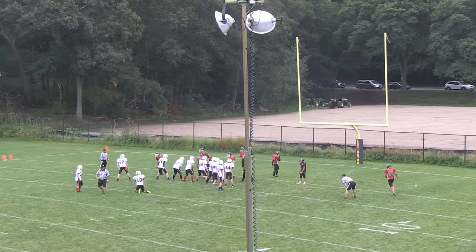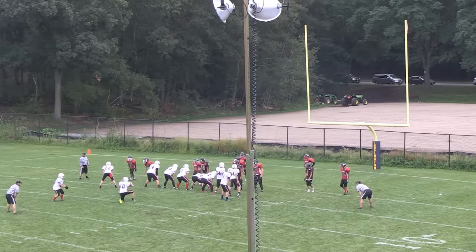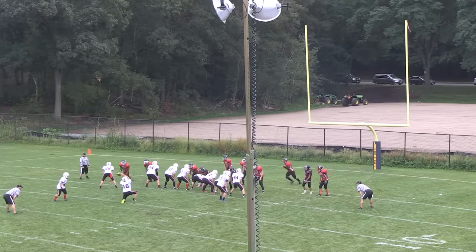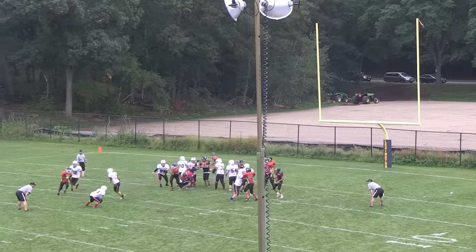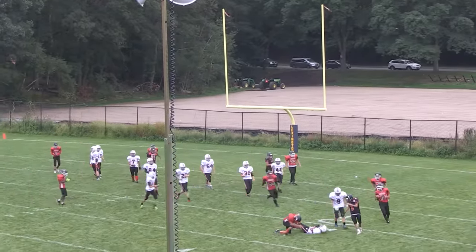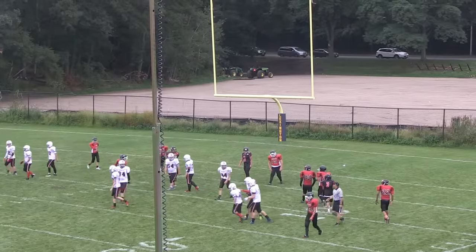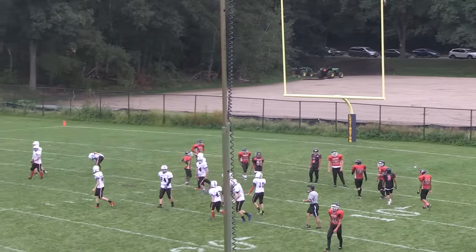So Reading lines up for the extra point. That's 4 different Rockets to score touchdowns today. Snap from, oh, the snap goes, there we go. Christian Trauger picks it up. On the bad snap, he's brought down at the 12-yard line by number 22 on Chelsea. So no conversion there, makes it 26-0 Reading.